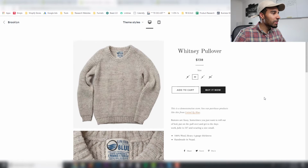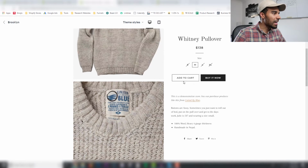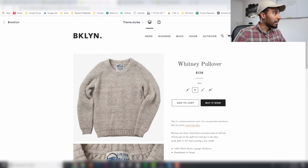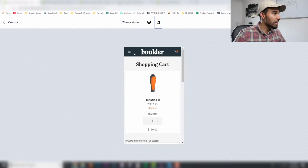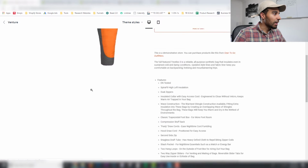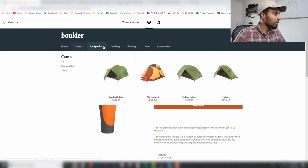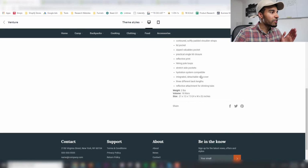Now one thing I like about this theme is that, again, you can see it's a little bit different, but as we scroll down, all of the pictures here are left aligned. Whereas if we have a look at, say, this product, back to Venture, and we find something with multiple pictures on, you can see here everything's all left aligned.